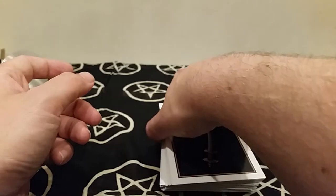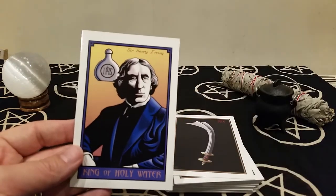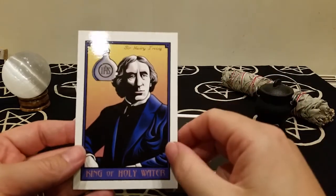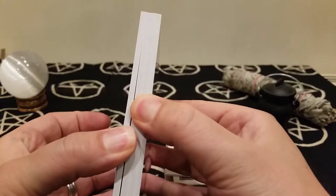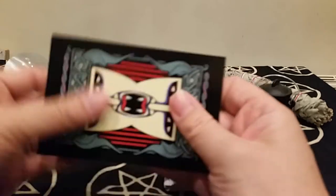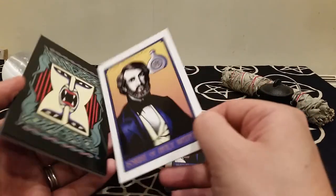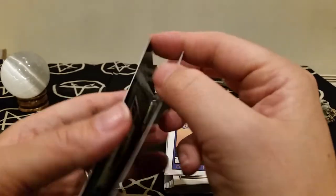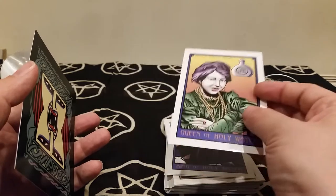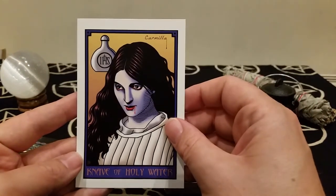If anyone doesn't know, fanning powder is something you'll get from magic suppliers. It's basically to make sure cards slide properly and can be shuffled easily, and it makes it easier to do magic tricks, but it also helps with shuffling decks. Let's see, Sir Ivan Irving? It's definitely familiar. King of Holy Water. Oh, we all know that is Pamela Coleman Smith, the Queen, the Knight, the Knave, Carmelia.